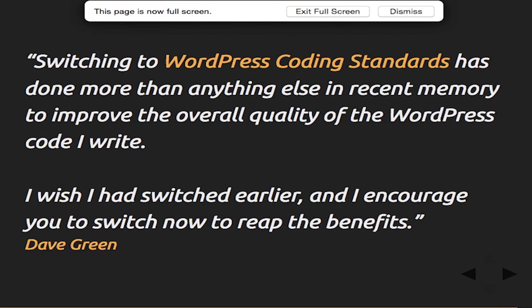So just to wrap up, from my point of view, switching to WordPress coding standards has done more than anything else in recent memory to improve the overall quality of the WordPress code I write. I wish I'd switched earlier, and I encourage you all to switch now and reap the benefits.